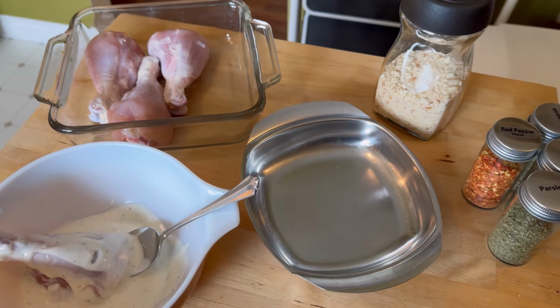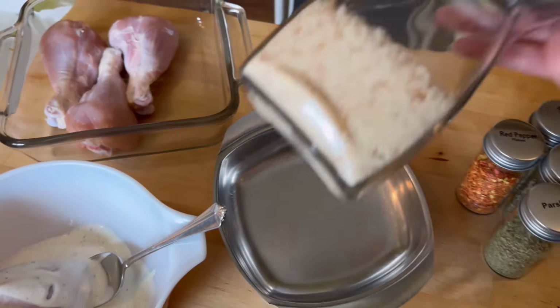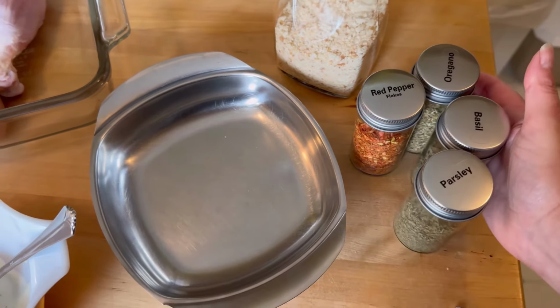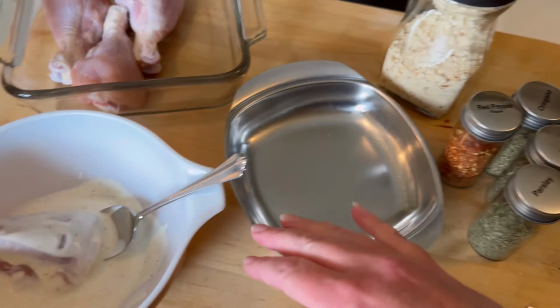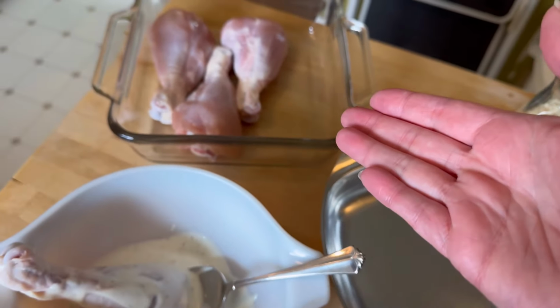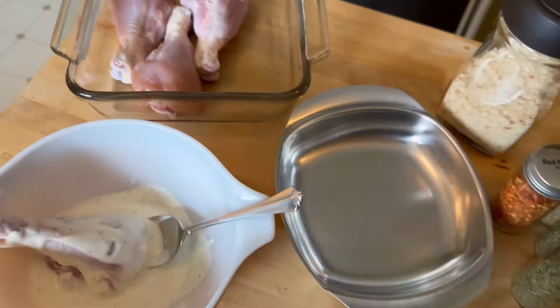Okay, I just had a great idea. I have these breadcrumbs that I made last week, and I have some of these seasonings. I'm gonna make some seasoned breadcrumbs. I'm gonna dip it in the ranch and I'm gonna coat it in the breadcrumbs for the ones that I'm making for dinners. I think it'll be fabulous.